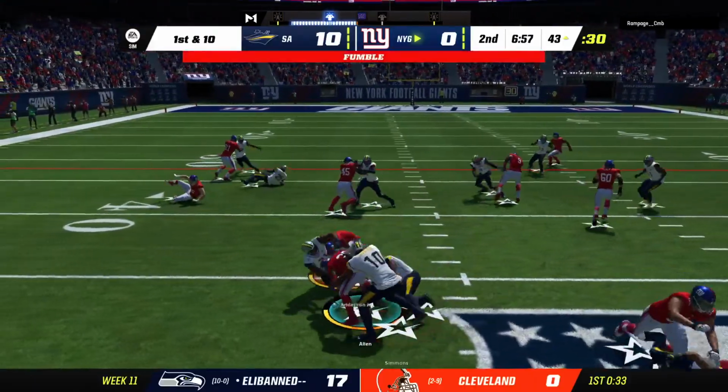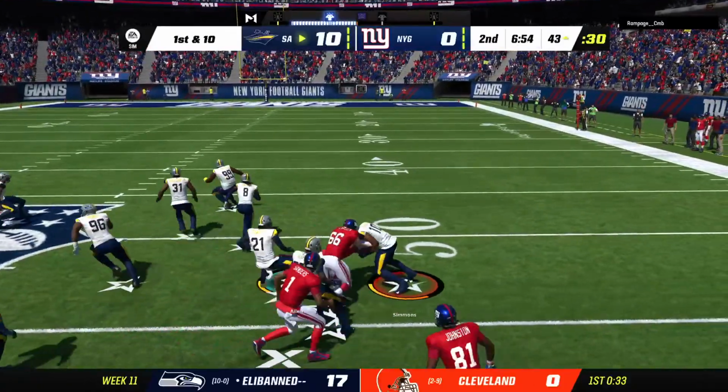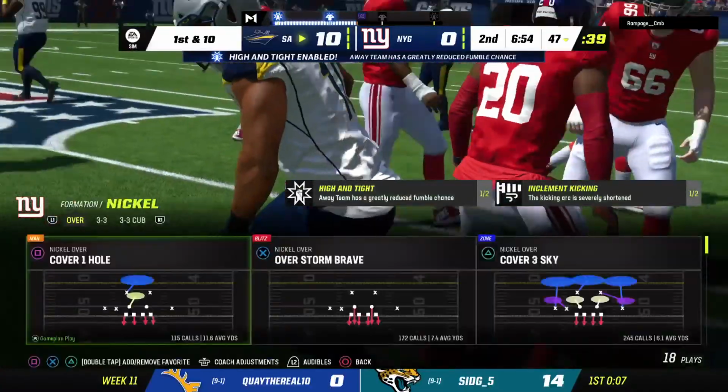Now a hit. No, bottled up. Fumble. It's out. It's loose. And this is picked up by the defense. And his guys are going to get the football at their own 47-yard line.